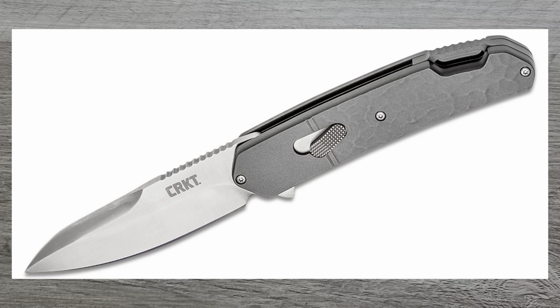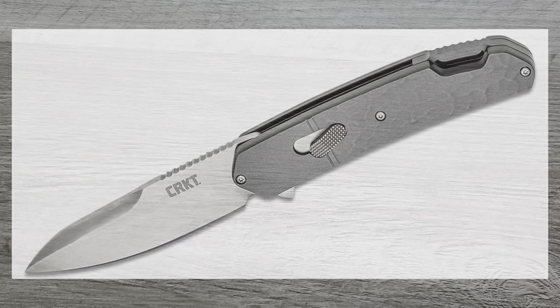This is a super underrated knife. The CRKT Bonafide, specifically the D2 versions. Now, a lot of people look at this and go, $100 for D2? No! That's what people do, right? Okay, but this has that field strip technology, and arguably the very best version of the field strip technology.